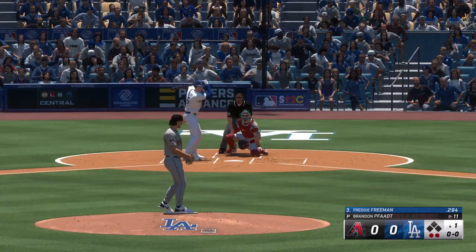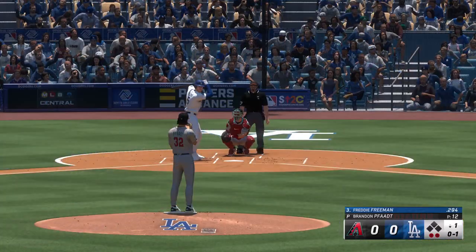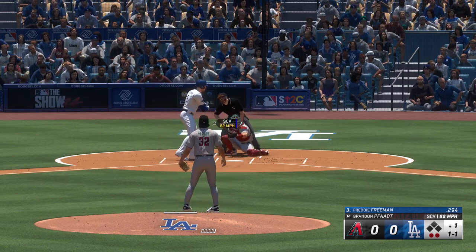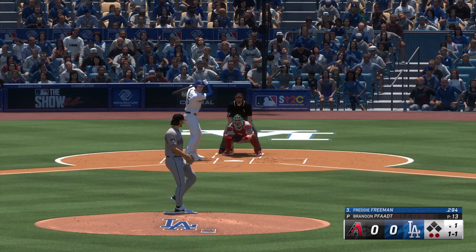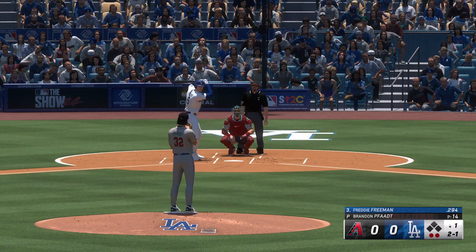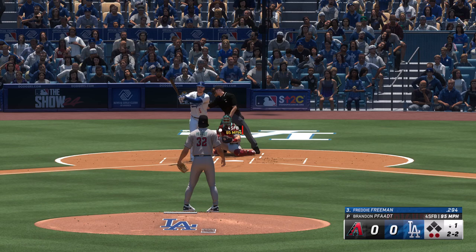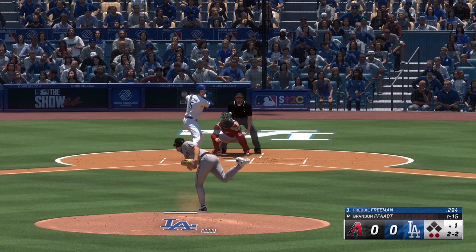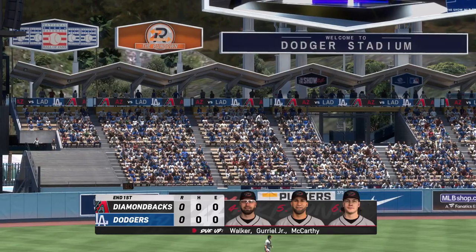Freddie Freeman steps to the plate for the Dodgers. Foul ball. Missed inside with the curve. Next offering upstairs. Late on that fastball. First two hitters get punched out on strikes. Take some notes from the dugout. Got it. Strikes out the side to begin the game. What a start.